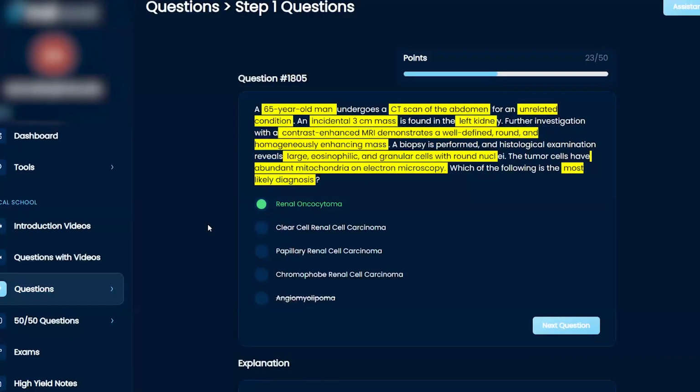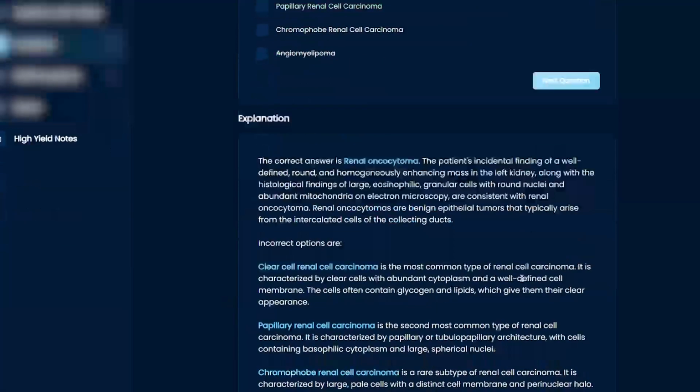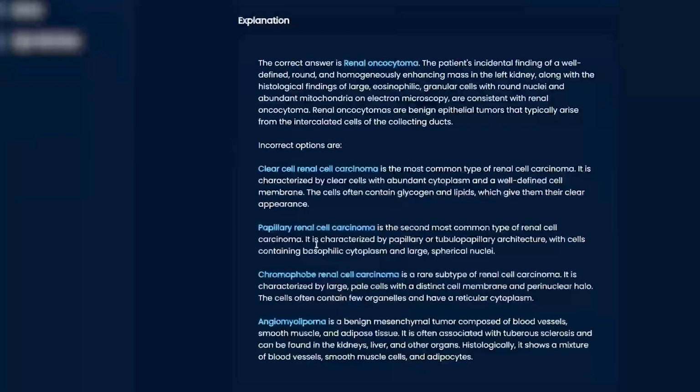So if you're taking this test, you're trying to put yourself in that clinical setting and give yourself the best chance. Large eosinophilic granular cells, round, abundant mitochondria, this is going to be that renal oncocytoma. Clear cell, we talked a bit, abundant cytoplasm, meaning it's like empty, just a bunch of cytoplasm. And then this is papillary or tubulopapillary architecture. It looks like finger-like projections.